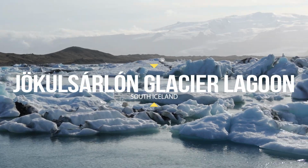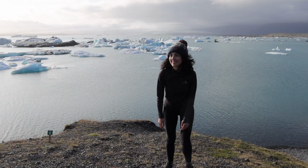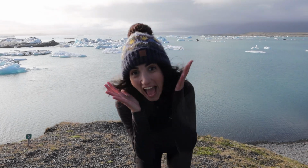We made it to the famous glacier in Iceland and we just parked the car. First of all, there's a huge parking on the side of the glacier. Then there's another parking on the side with the Diamond Beach, the beach with huge pieces of ice. And the lagoon is wonderful.